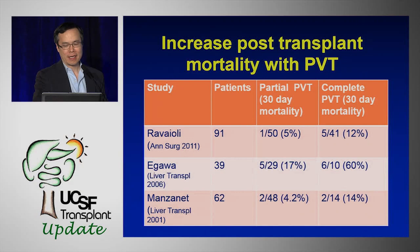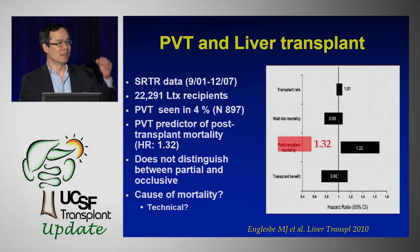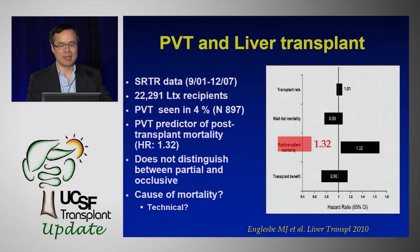And again, complete portal vein thrombosis is associated with higher mortality. So in terms of large database series, the UNOS database, unfortunately the database is not granular, so they don't distinguish between partial portal vein thrombosis and complete. But if you take all comers, there is an increased post-transplant mortality, a risk factor of 1.32, and that's statistically significant. So that's actually one of our risk stratifiers. When we fill out a form in the operating room, we say whether or not they've had a portal vein thrombus, because that actually impacts survival.